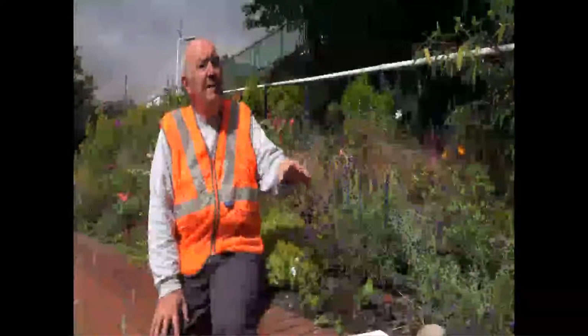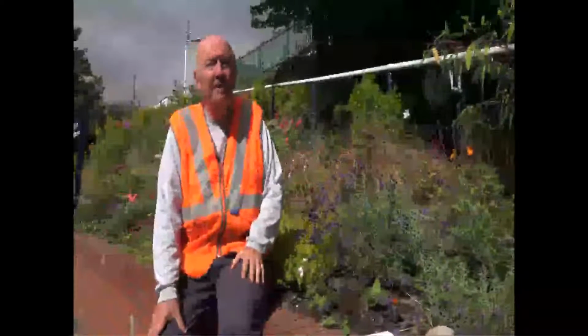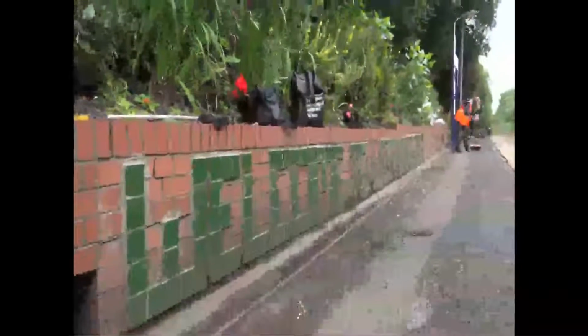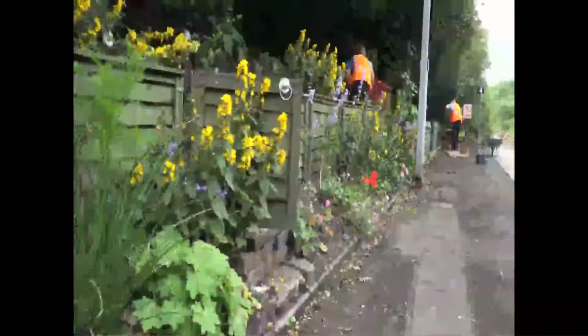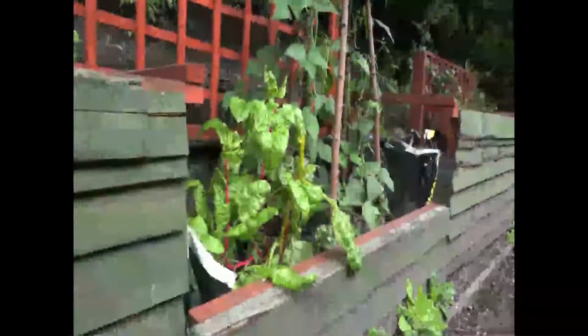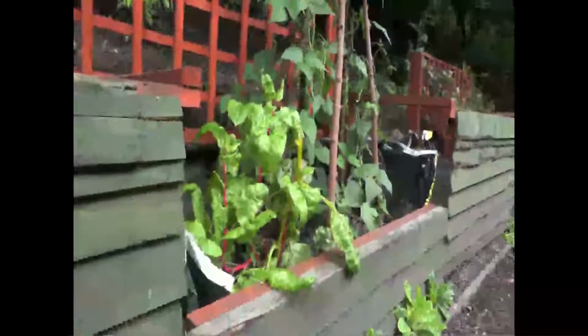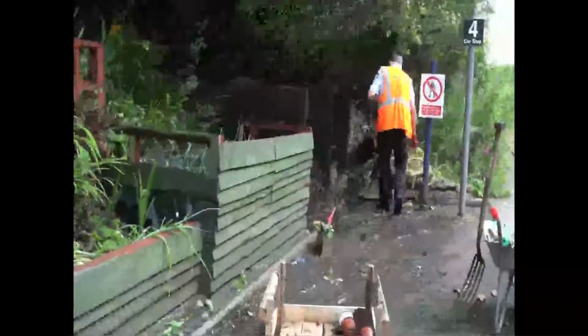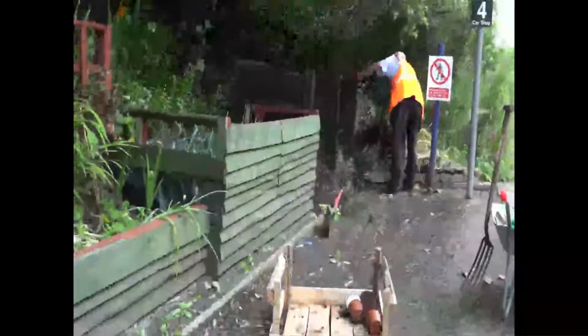That comes down then to the bottom of the pathway, and we take a left along Manchester platform, and further down on that side we have our vegetable garden, which this year has been very successful, and we have broad beans, peas, onions, and a selection of other vegetables down there. In fact, the boys are working on it now as we speak.